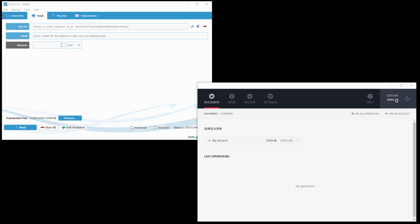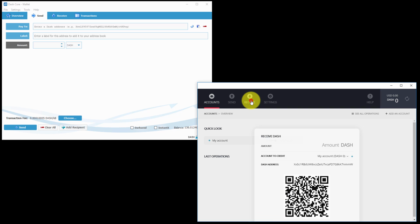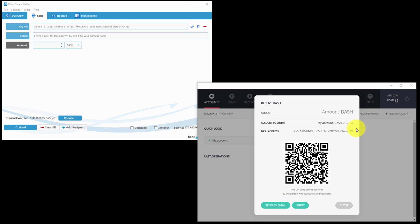So let's now run a test transaction. I'm going to use Dash for this test because at 2.5 minutes, its block time is fast and the fees on the Dash network are very low. Here I have the Dash core wallet open on the left of my screen and the Ledger Dash wallet open on the right.